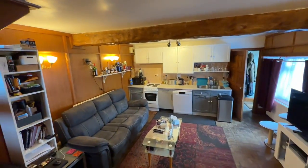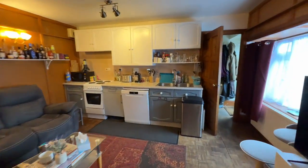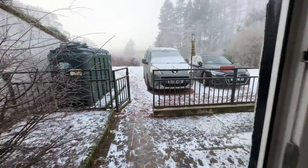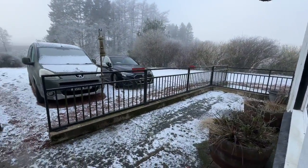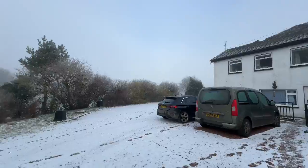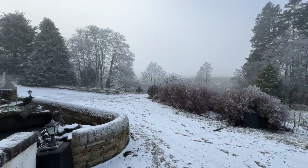But look at this, great space in the property that's called the Mill. And we'll just touch on outside. We've got a nice area here, which is a nice seating area for you to sit and enjoy. Now, for the last stage of the video, I touched on this right at the beginning. I just want to give you a really quick look at the outside space.